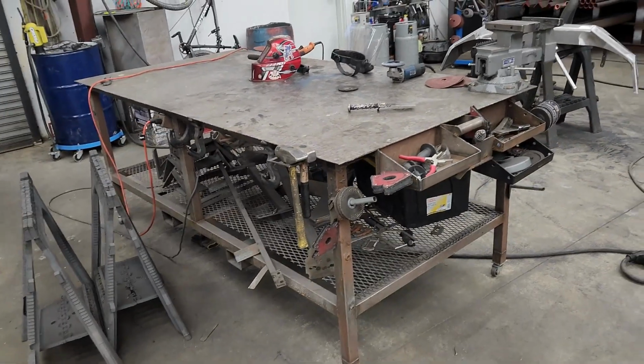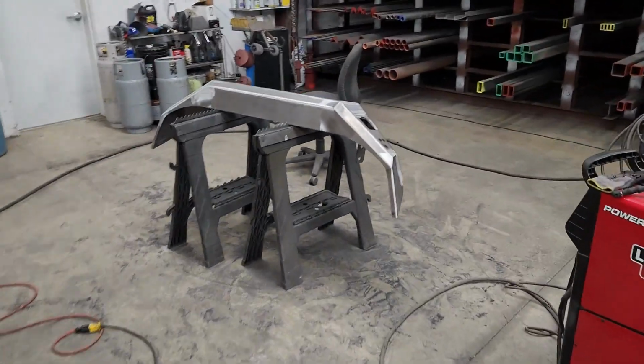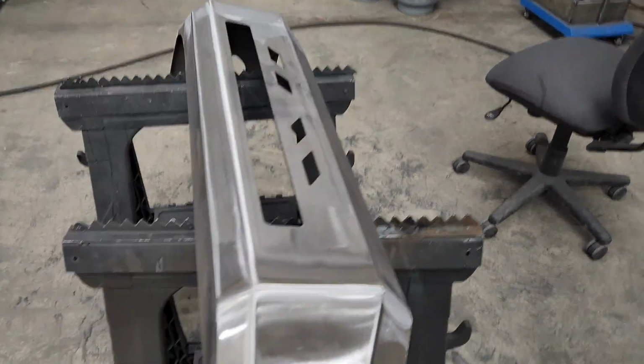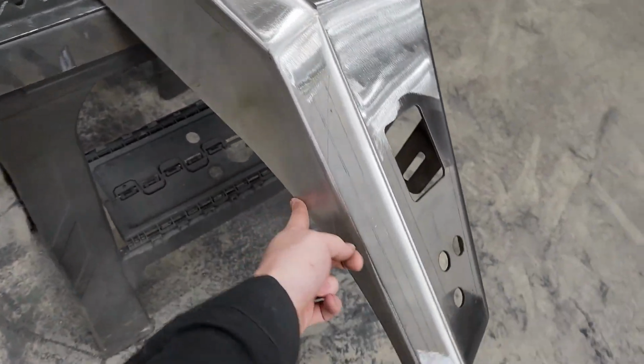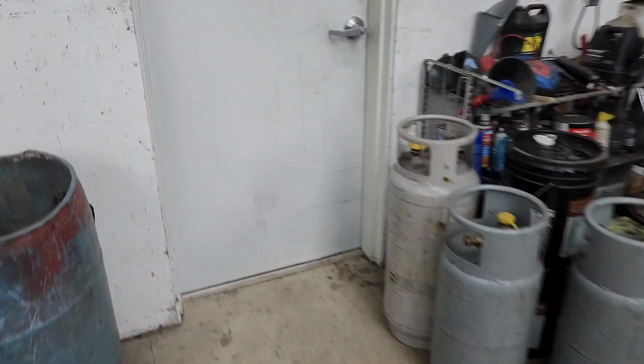We got this good old table that we've always used. We shortened it actually a little bit, because before your shoulders used to ache working on that. Here's a bumper. Looks like it just finished getting built. It needs to be rounded off down here. The edges are kind of sharp. But after that, oh yeah, I'll show you the powder coating, or not powder coating, sandblasting.